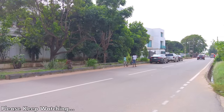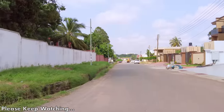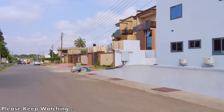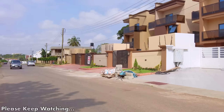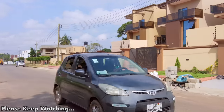Let's go to this side. Every side is interesting, and I don't know where to pass and turn again. Wow. Okay, let's go here. See, very nice places here in East Legon.